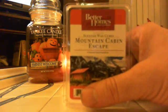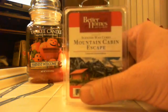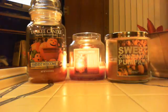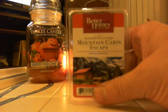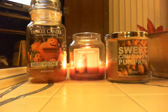You still wouldn't be able to get tarts in Autumn Lodge. So this is the closest thing you're going to find to an Autumn Lodge tart. I don't know of any other dupes of it, but this is that scent. I know the scent well. I've had somebody tell me that they didn't think it was, but I know it well, and I'm going to say this is Autumn Lodge.